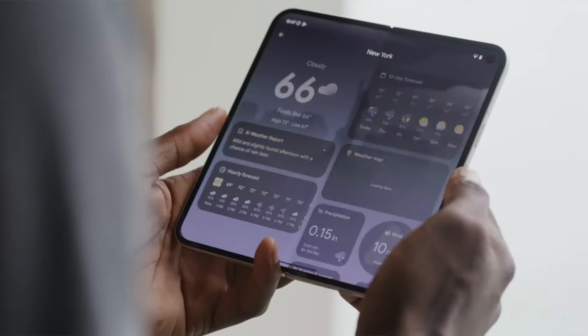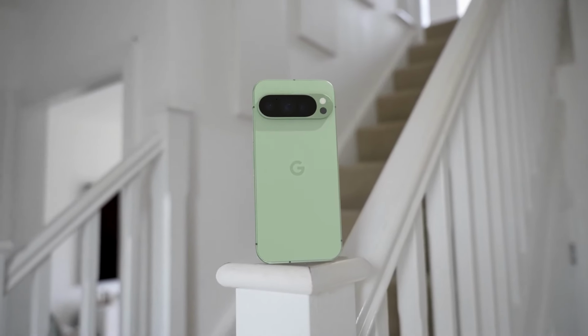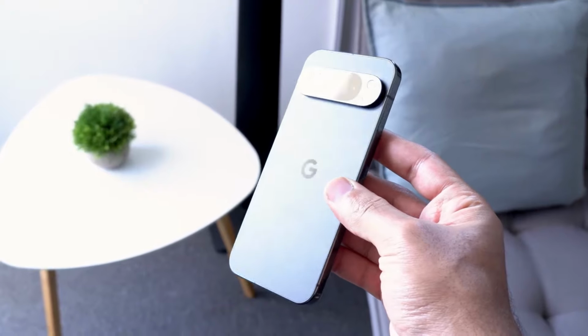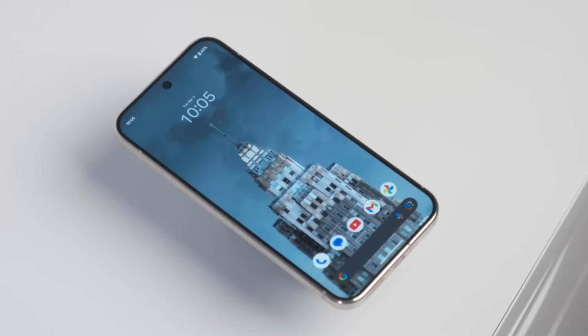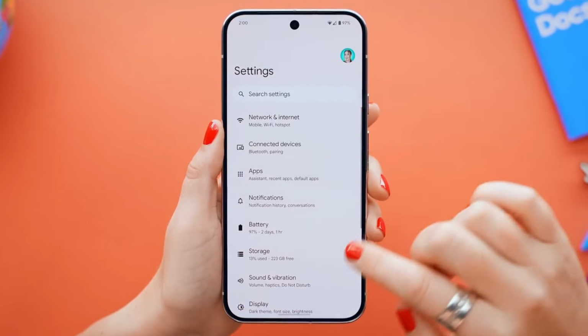But here's the twist. What if your favorite color limits your storage options? Sounds absurd, right? Well, apparently Google's really doing this. For example, want the Pro model in jade green? Better be okay with just 256 GB, because that's the max you'll get. Need 1 TB? Hope you like obsidian black. This color locking strategy applies across the board, even the foldables.